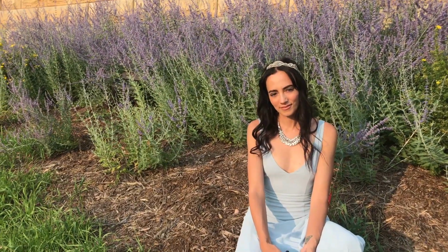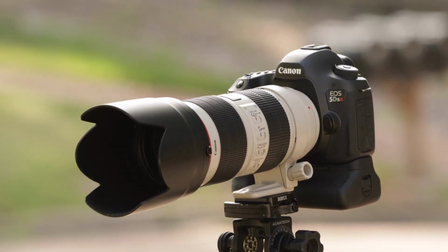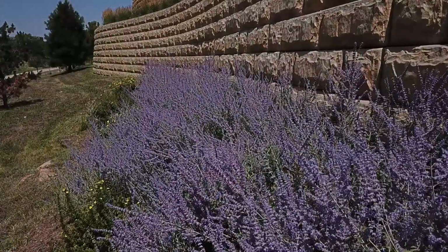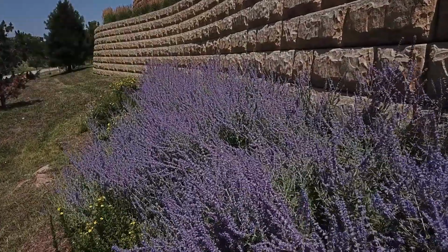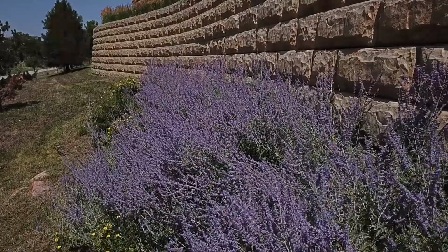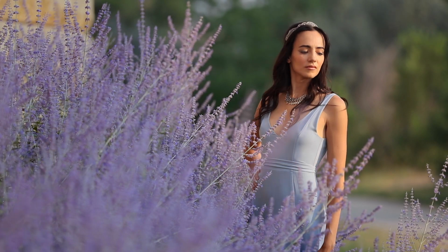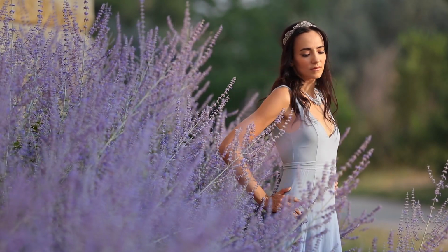Here we go. For this photo session, we'll be breaking out the trusty 70 to 200 millimeter lens. As you can see, our location is filled with distracting background elements. We need to be able to isolate our model and create a shallow depth of field. And this lens allows us to control exactly what we want the viewer to see.